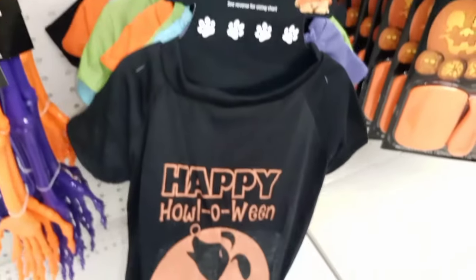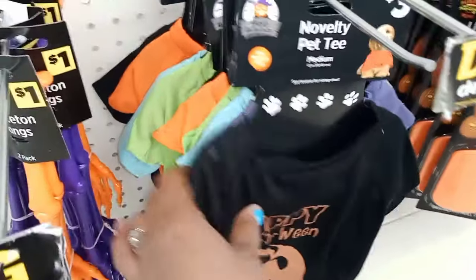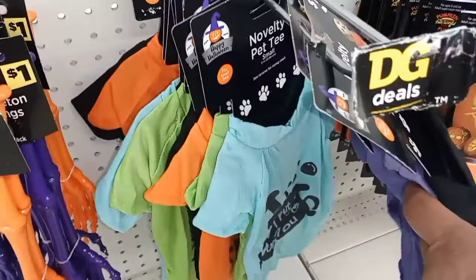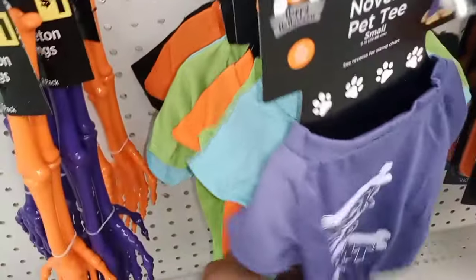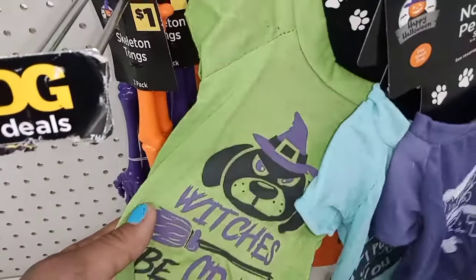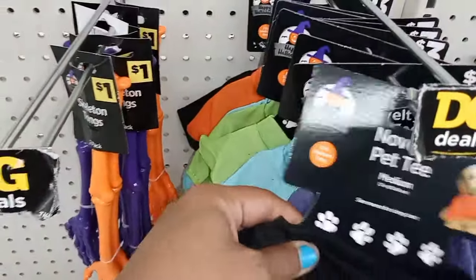I was so excited once again for 2024 to see that they did put out some pet Halloween costumes. I thought they were so adorable. It comes in black, blue, purple, green, and orange. So if you got some little fur babies that you are ready to dress up for Halloween, go ahead to Dollar General because they're out right now.